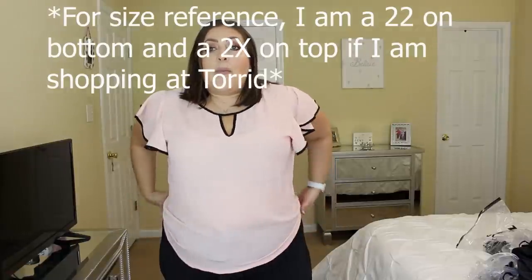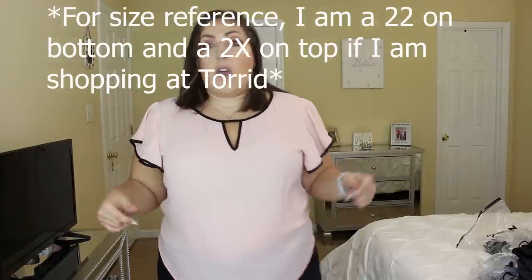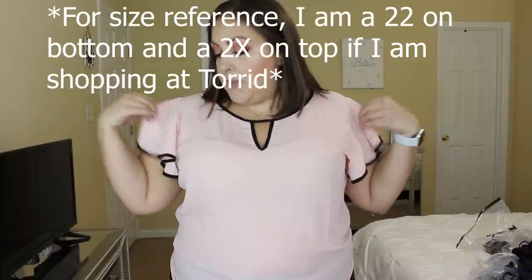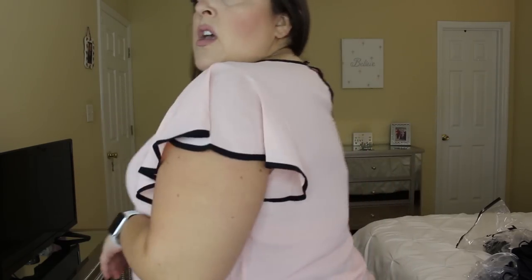Moving on, this top has no stretch to it whatsoever. It is super cute though. I love the color. It's this really pretty peach color. Has these beautiful flutter sleeves. It also has the black lining right here. And then you also have the little keyhole in the back.